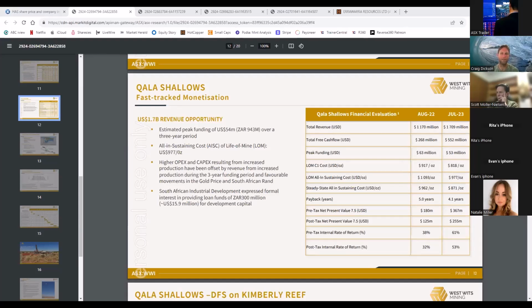Now, the IDC have a history of lending to quality projects in South Africa and doing some really significant due diligence on these companies. They don't just give money to anybody. So that would be a big vote of confidence for WWI if this actually went ahead.